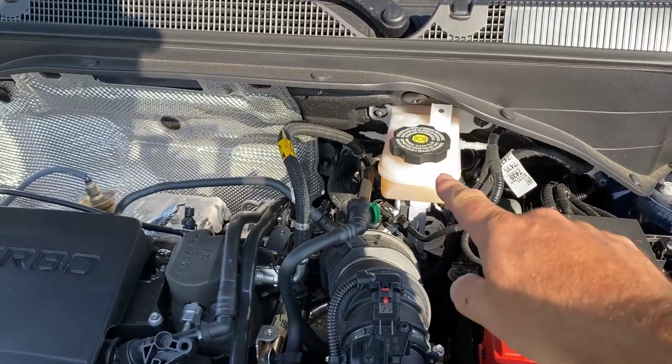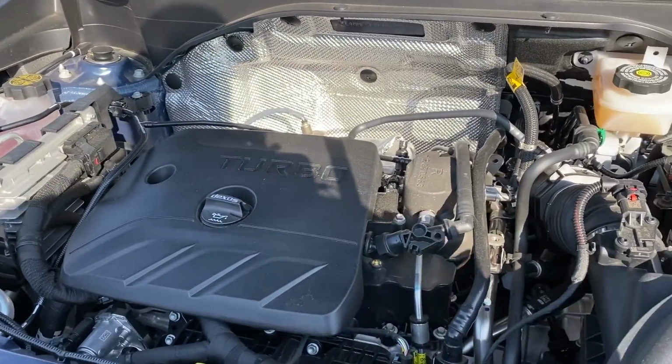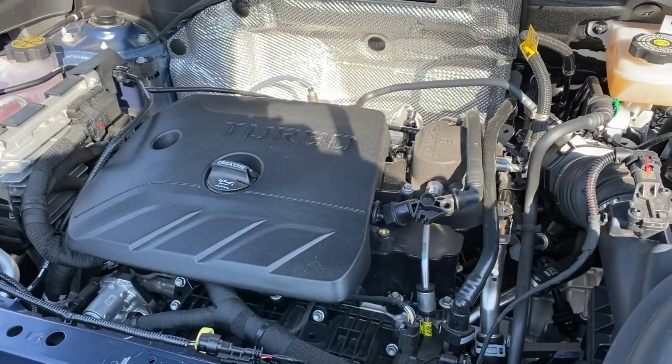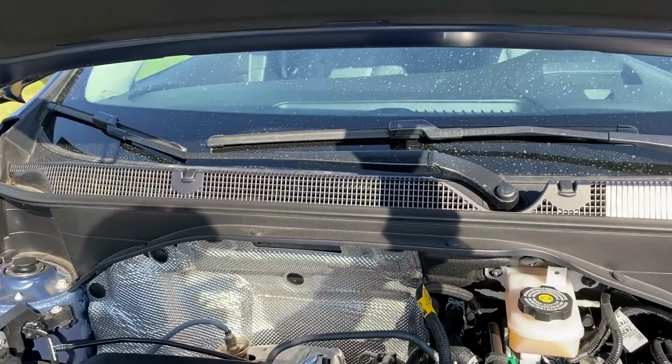Now, this is brake fluid. As you may notice, we don't have power steering fluid because this is an electronic power steering pump that allows us to do lane departure. That's what the future is. And so we can see the big amount of firewall protection back there to keep the heat down. Plus we have sound deadening here in the hood as well.